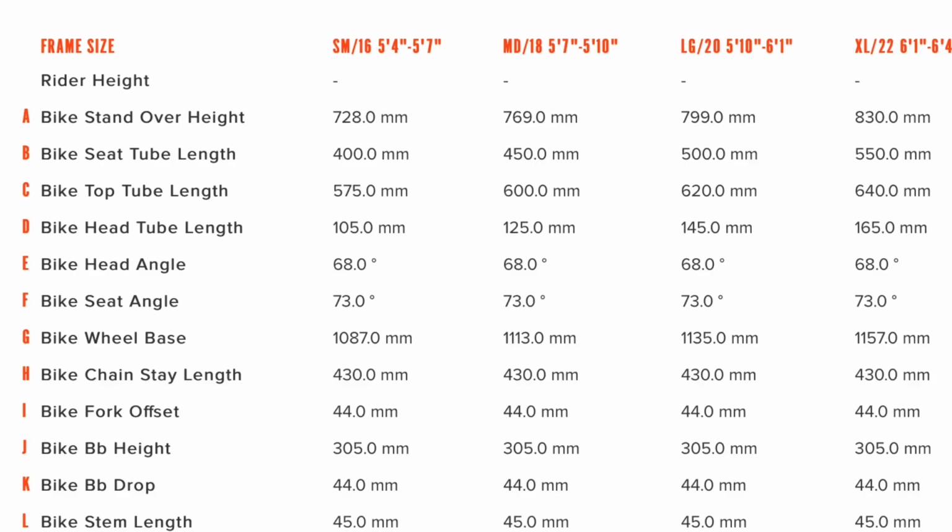Geometry on this, also kind of one of those bikes that just falls in the middle between really slack and really steep. 68-degree head angle. So it's definitely a usable geometry, and it kind of makes sense for what this bike is positioned as.